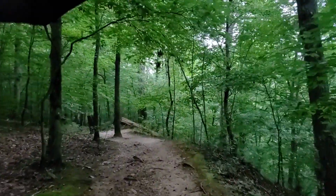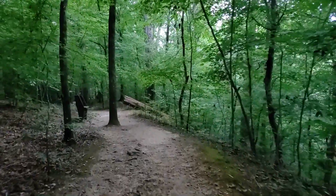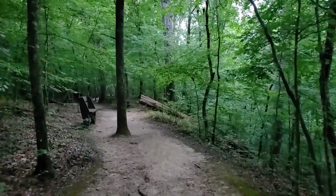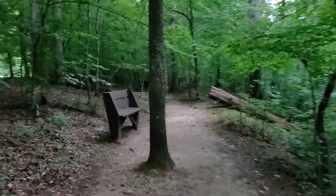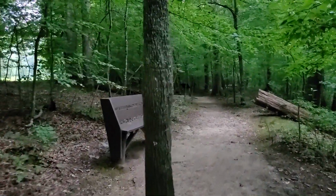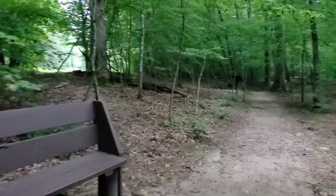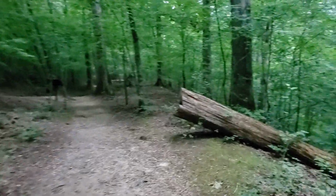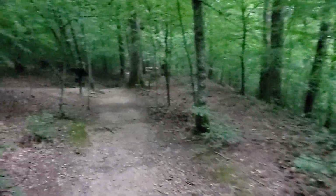Alrighty, we're heading along the trail still here. You can probably hear the rain now. It's a pretty good rainstorm out here. We got umbrellas, so we're in good shape. Nice little bench there. So if you did want to sit down, there's a good spot for it right there. Tree fell over there as well. So there's another sign ahead of us.